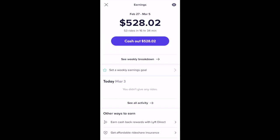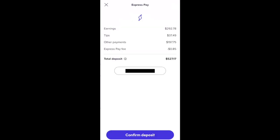Also, if you ever want to cash out at any time, you can just select that cash out button. And here's where you can get Express Pay, and there is a fee attached of 85 cents to every single one of these cash outs.